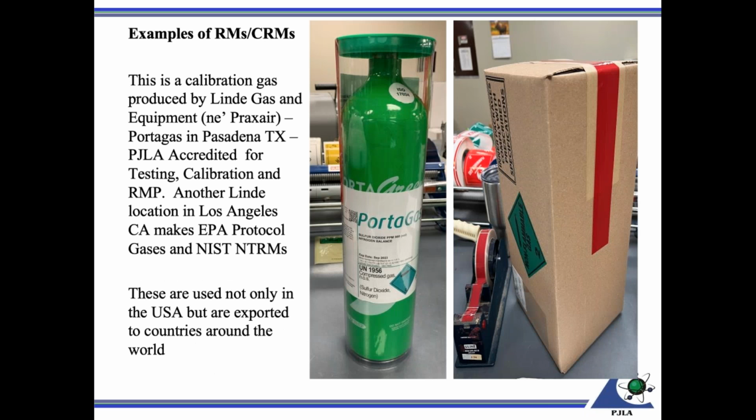So let's take a look at some reference materials and CRMs. What is a CRM? It's a reference material that's issued with a certificate, and the certificate meets certain expectations, and usually that means there's an assigned value and uncertainties.